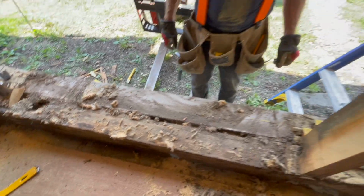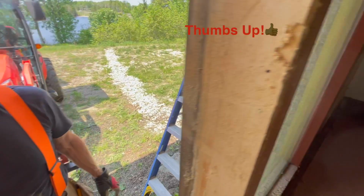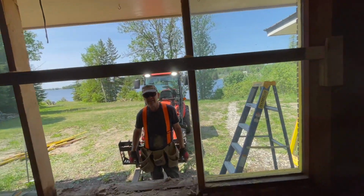Yeah, what do you think, Papa? Thumbs up. Right there. The window frame came apart as we moved it, so.